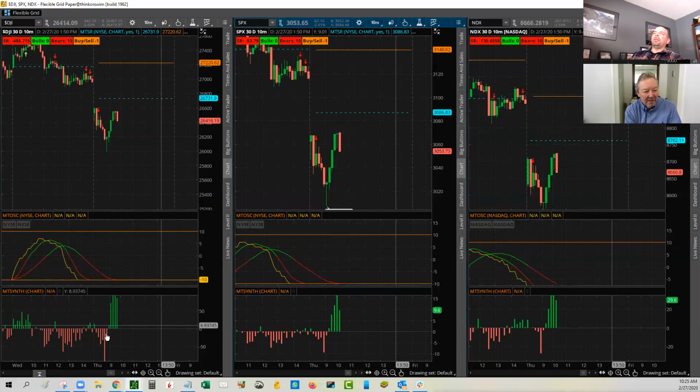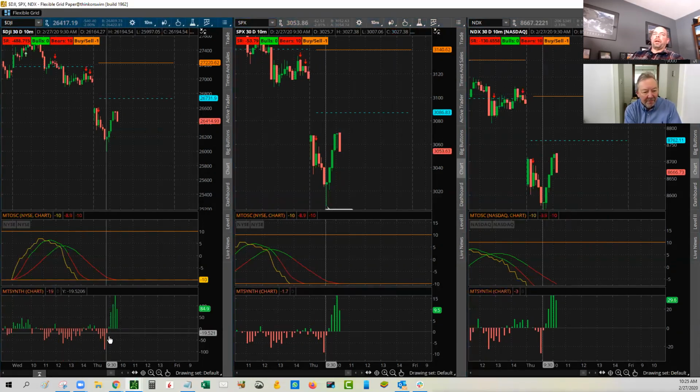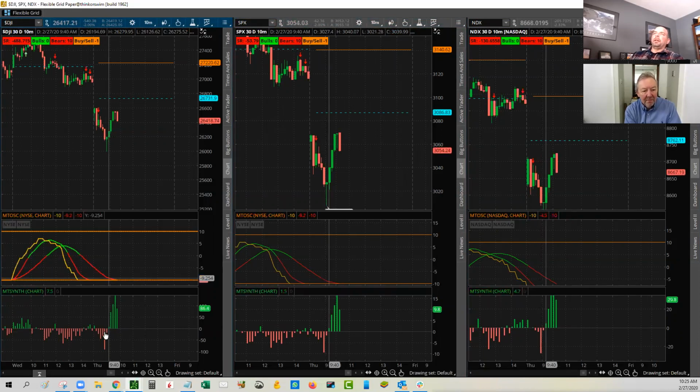So as soon as you saw that reverse, that's why I was talking about watching multiple indicators. We're still buried at 10 here, but when the MT synth went back to positive, if you were in a short, that's a good signal to say, I better get out of my short here. Yeah, definitely. Actually, when it started going less negative, so you had that peak, even right before.